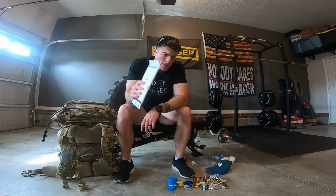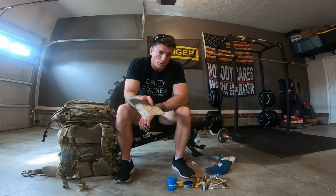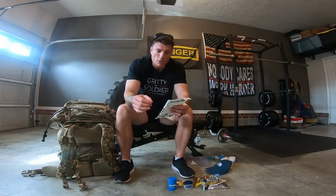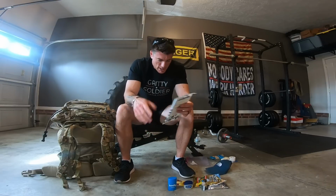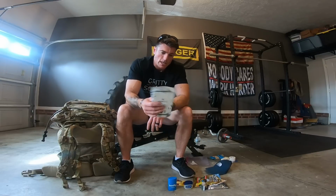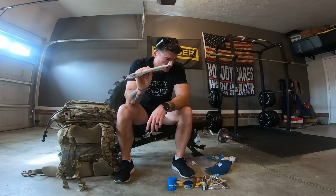I'd also recommend using baby wipes if you find yourself in another scenario where you're out there long enough and you feel the need to change your socks. I'd recommend wiping down your feet with a baby wipe before you put on your new pair of socks, just to get rid of that sweat and nastiness and help limit the onset of blisters and hot spots and all that stuff, just by cleaning your feet that little bit before you slap on your new pair of socks. So having a little bit of baby wipes with you is definitely a good thing to do.